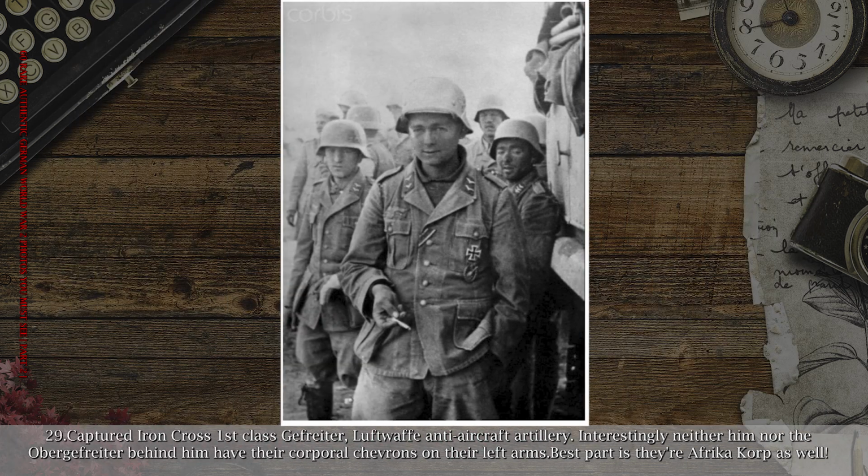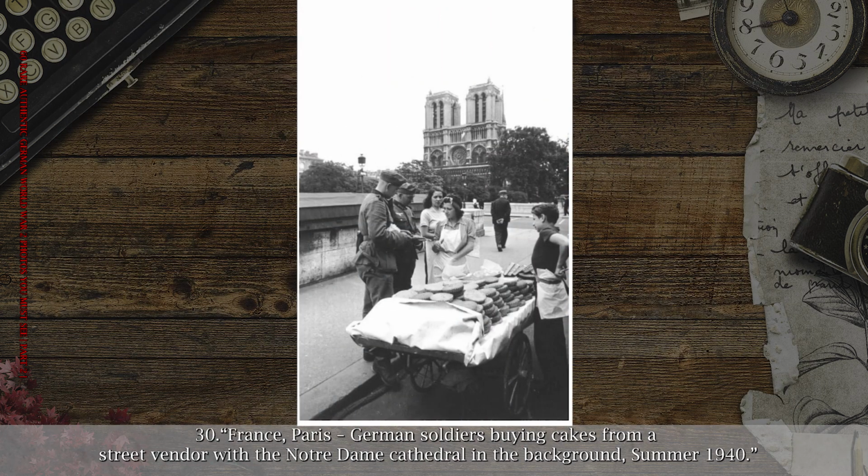29. Captured Iron Cross first-class Gefreiter, Luftwaffe anti-aircraft artillery. Interestingly, neither him nor the Obergefreiter behind him have their corporal chevrons on their left arms. Best part is they're Afrika Korps as well. 30. France, Paris, German soldiers buying cakes from a street vendor with the Notre Dame Cathedral in the background, summer 1940.